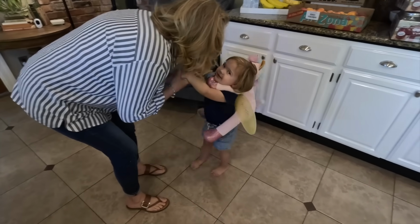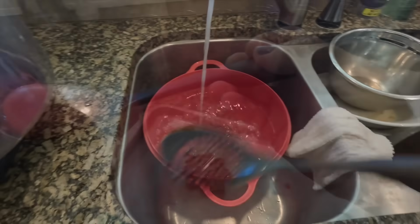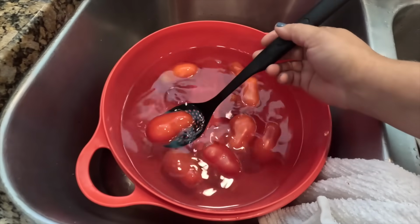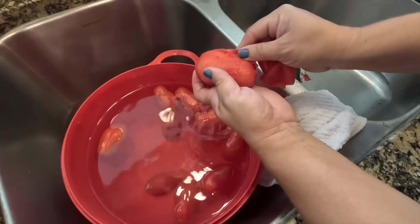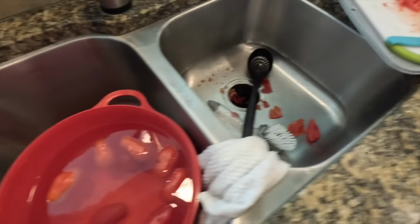That's how I have to peel tomatoes. The skin looks a little puckery on this one. Should we try it? Along with the other ones, and then that skin should slip right off. Okay, look at that. Slips right off. How easy is that? And then no knife required, just about, except for cutting.